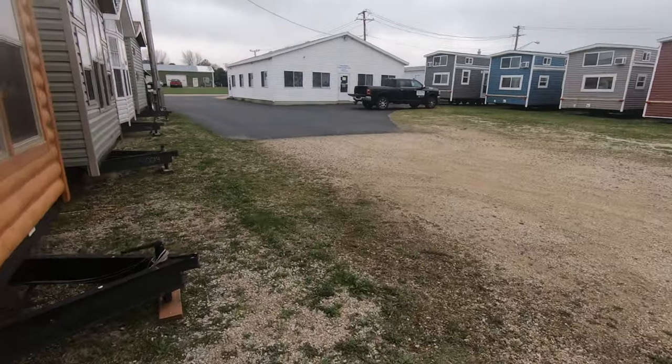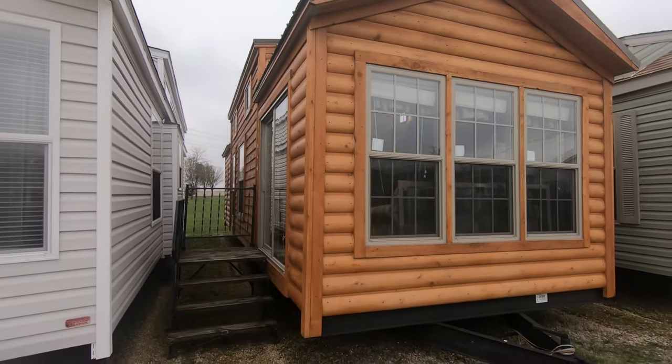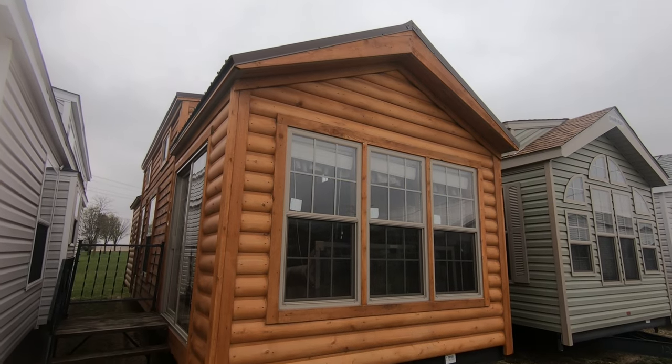We've sold a lot of log cabins over the years. And again, this is what Cabela's used to sell. It was called the Bristlecone Lodge Log Cabin.